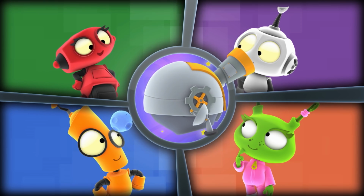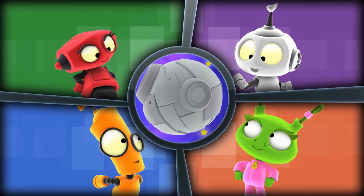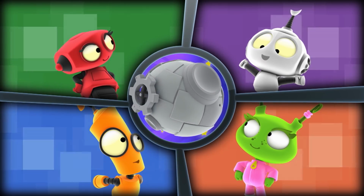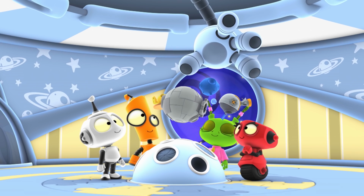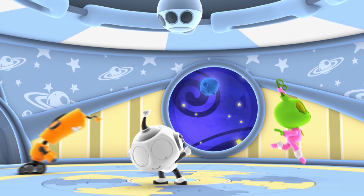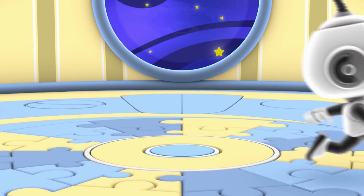But we want to see one up close. That's not a planet. That's the robot moon. We can't get any closer than that. Yay! Yes, the robot moon. Excellent choice. Get ready for countdown. Hurry, everyone. Get to your stations and buckle your seatbelts.